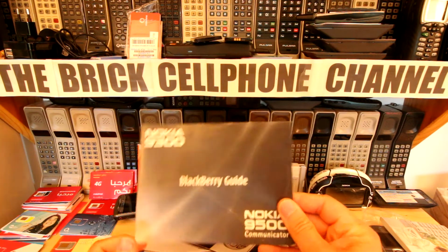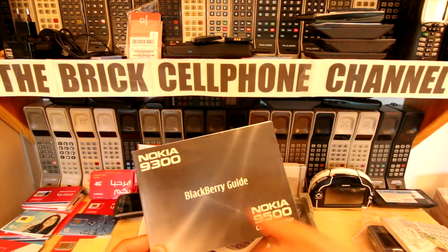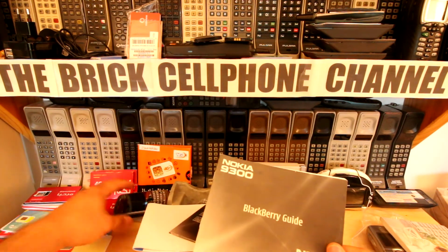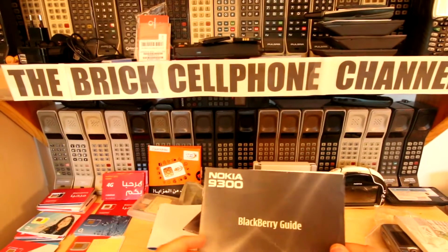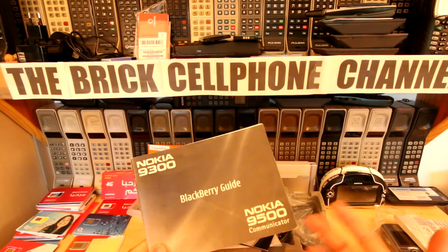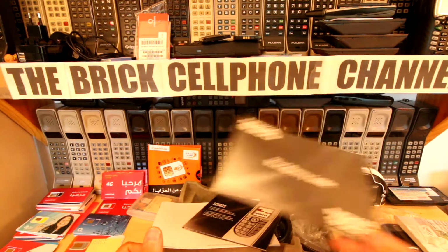You got a BlackBerry guide. This is for a 9500, so this shouldn't be in it. It says Nokia 9300 as well. I've never got the BlackBerry guide thing to work on the 9300. I'm not a BlackBerry fan, hence this broken one, which has obviously seen better days. In fact, toss that to one side. I'm not a BlackBerry fan just because I never got on with the system, the way they work, and the interface. But Nokia did offer a BlackBerry service on their Nokia 9300 phones, and this is the manual for that.